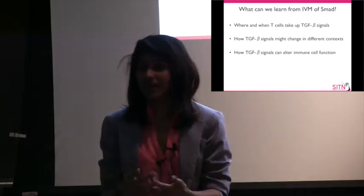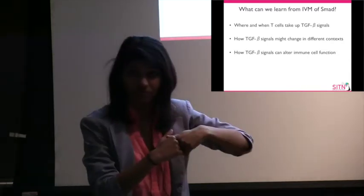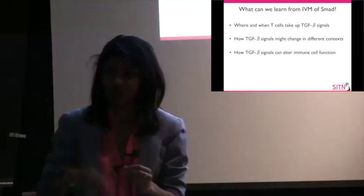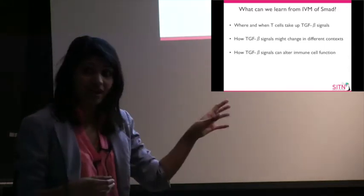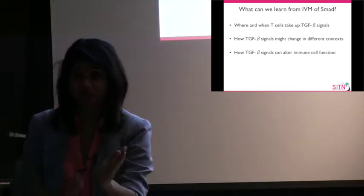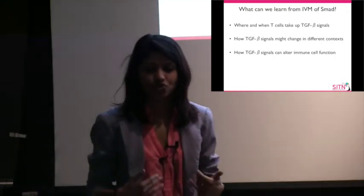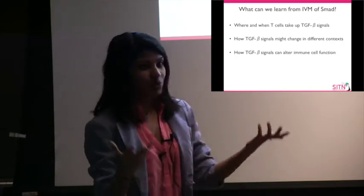So for example, if I see a T cell interacting with a dendritic cell in a video and taking in TGF-beta signal at that time, I can then maybe look at different factors that are produced by the dendritic cell. So you can say TGF-beta plus factor A that's produced by the dendritic cell will help contribute to creating a memory T cell. And as we know, the more specific that we can be, the better.